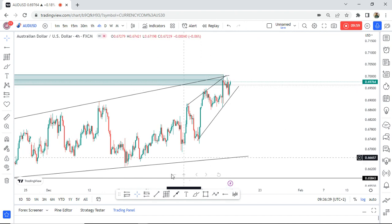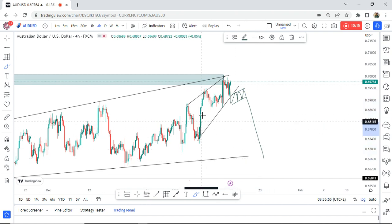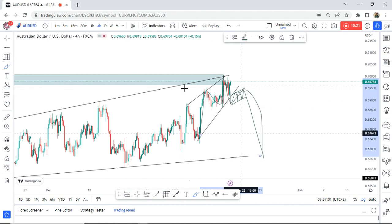But for now, I didn't enter the market yet. When will I enter the market? I think when the market breaks out of this pattern here. Let's wait for that. When the market breaks out here, then that's when I'm gonna enter. If the market gives me the continuation pattern, then I'm taking a sell position.